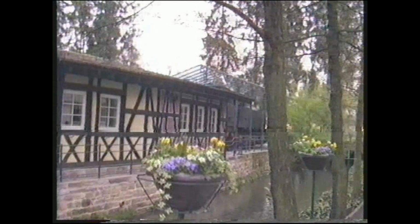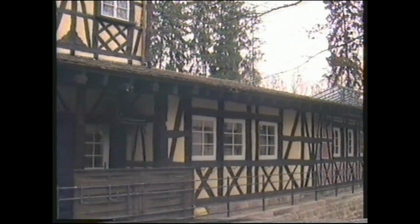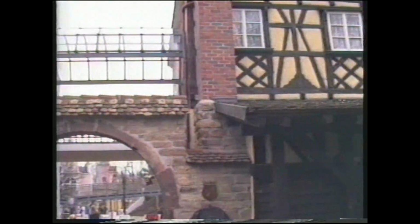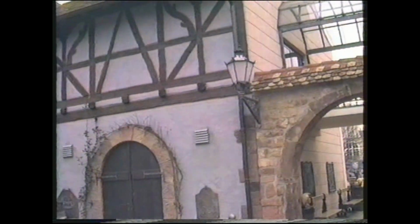While the buildings on one side showed the urban architecture of France, on the back you could see the diversity of this country. Here the facades were designed after classic houses from Alsace.